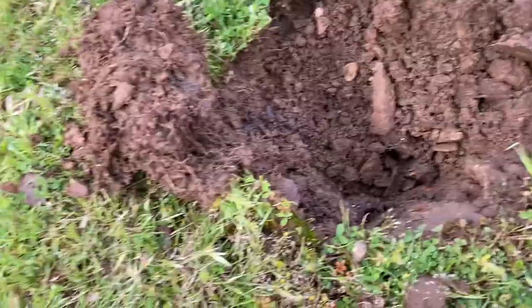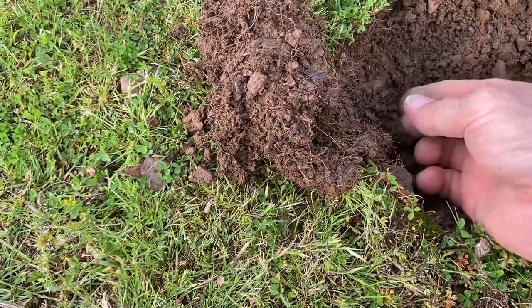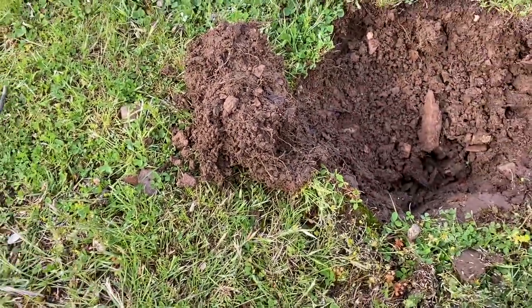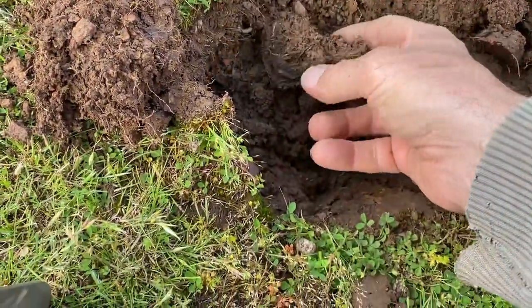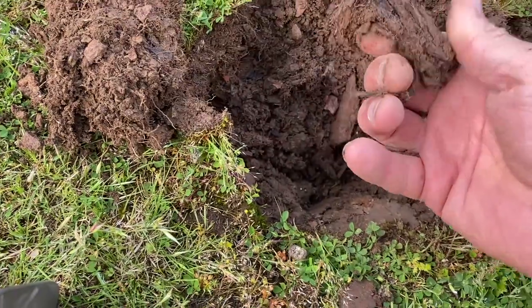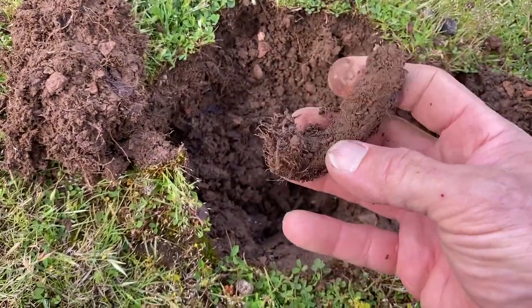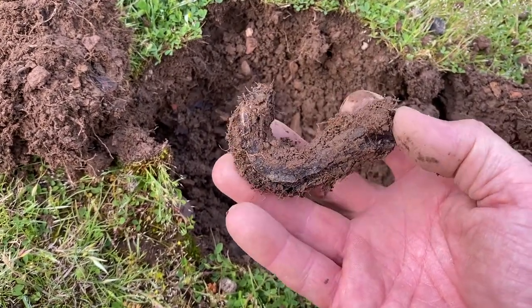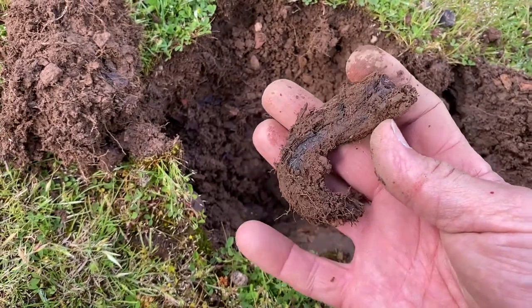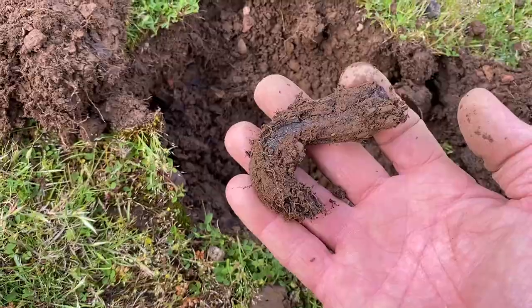Rusty stuff doesn't look good, does it? There we go. Rust. It did give an interesting signal. Sometimes you just got to dig it to prove to yourself that, yes, it is iron or steel or whatever. Of which that one was. Anyway, we'll keep moving.